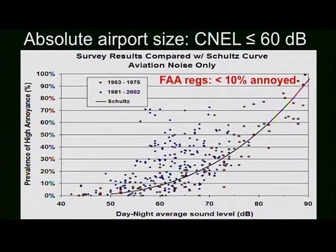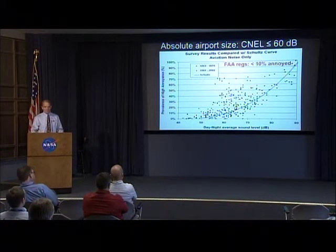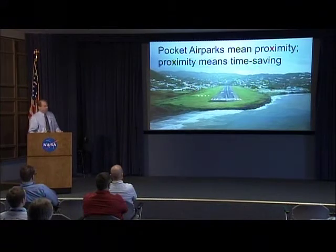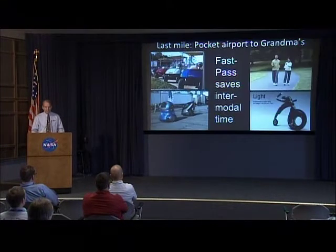The backyard barbecue at the edge of the pocket air park must never see more than 60 decibels. Any plane that violates that should have its airworthiness certificate lifted for pocket air parks and be only a CTOL airport type airplane. So pocket air parks, they mean proximity. They mean land where you want to go. And this is an amazing concept.